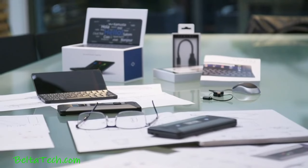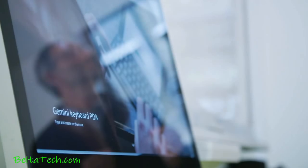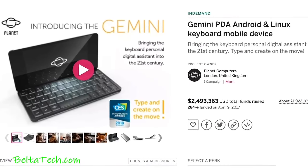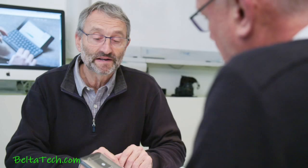We are the founders of Planet Computers, and innovation is at the heart of our company. Earlier this year, we successfully delivered our Gemini PDA product to more than 7,000 backers who supported our mission to kickstart a new mobile computing revolution.